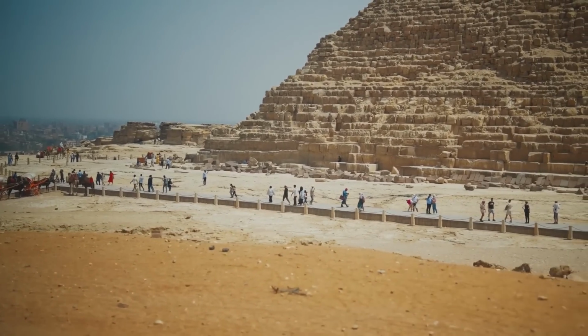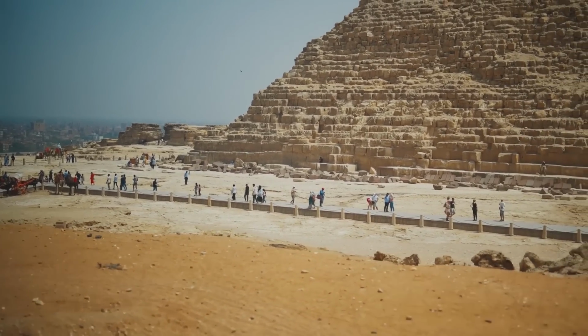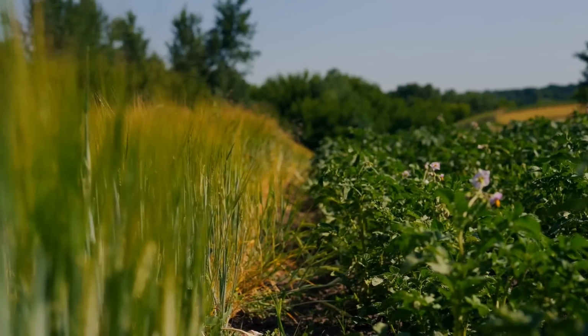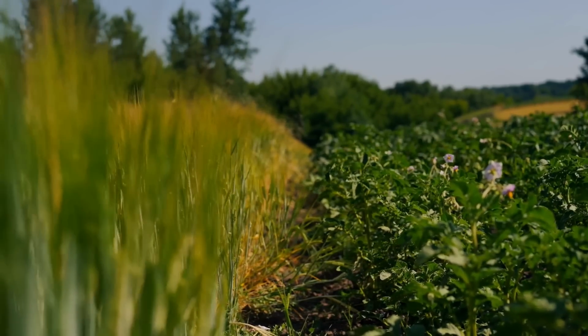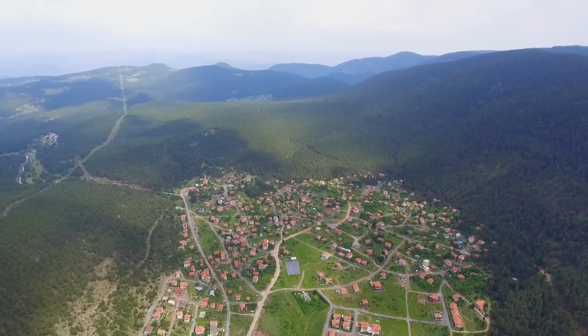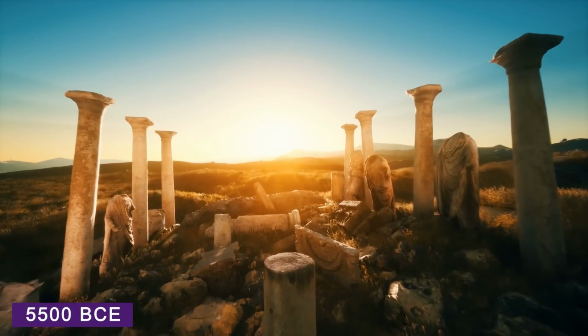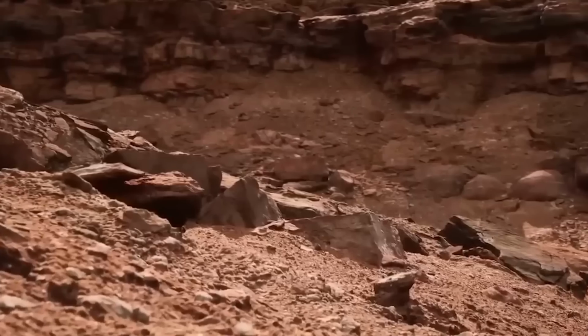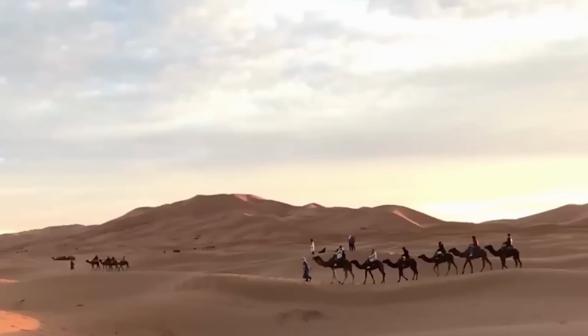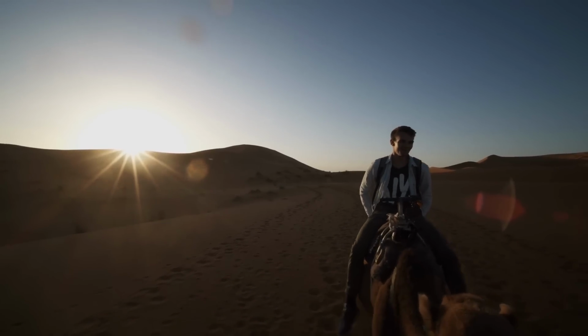Now if we look into the human history and culture in the Sahara Desert, it has been inhabited for thousands of years. Once, the Sahara was a fertile piece of land surrounded by lakes and rivers that gave a suitable environment to wildlife and human settlements. But unfortunately, around 5500 BCE, the climate changed to drier, which forced many human settlements in the Sahara Desert to migrate or adapt to new ways of life.